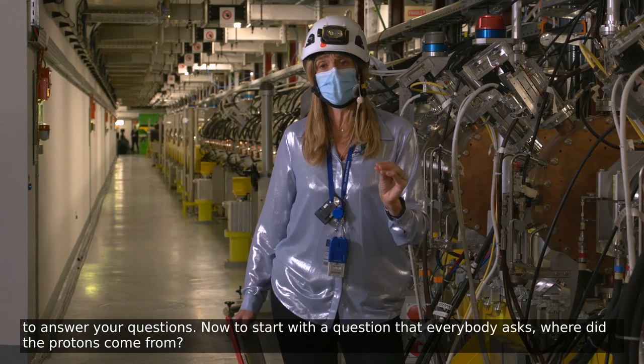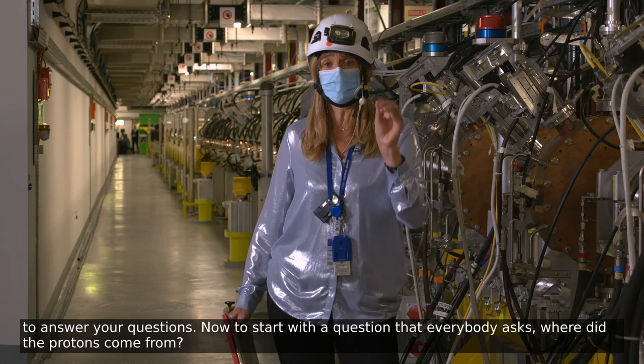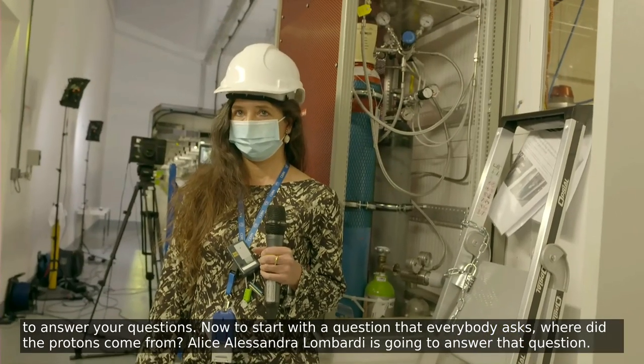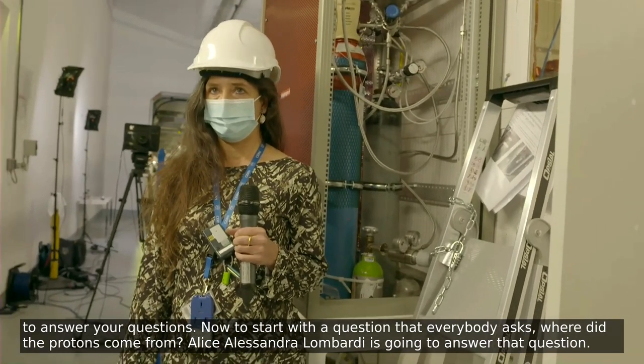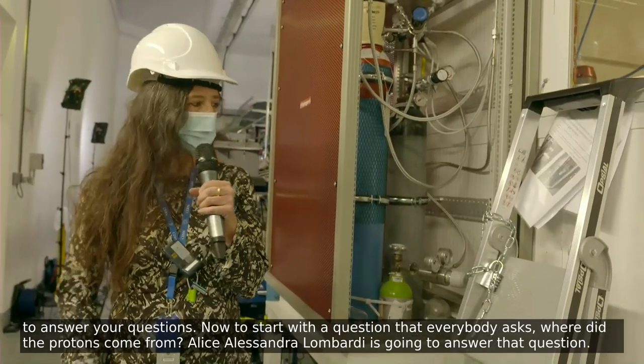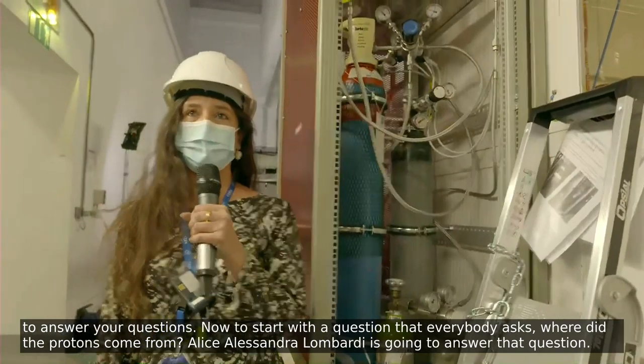And Alessandro Lombardi, senior accelerator physicist here at CERN, is going to answer this question 10 meters away from me, right there, at the source. Over to you, Alessandra. So, hi everyone. Where do all the protons come from? Well, they come from this bottle over here that you can see on my left-hand side.